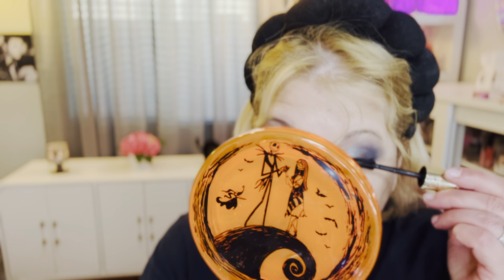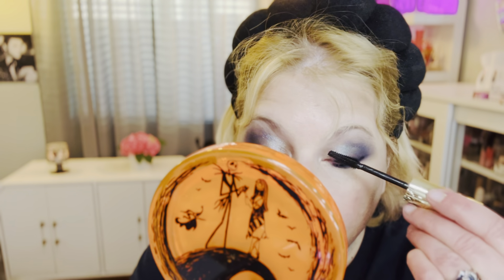For lashes, I want some drama. So I think what I'm going to do is use the L'Oreal Iconic. I'm looking at my display of mascara. So let me just grab one. Go in with this one. This is a newer mascara from L'Oreal. It's called Panoramic. And I really like this mascara a lot. I like this plastic wand and it really grabs my eyelashes. So let's get this on and see how it looks.